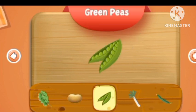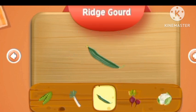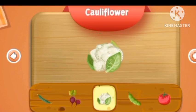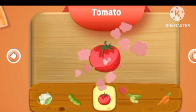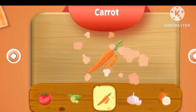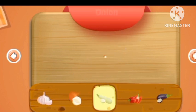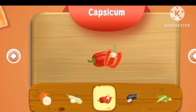Green peas. Leek. Ridge gourd. Beetroot. Cauliflower. Cluster beans. So yummy. Tomato. Bitter gourd. Carrot. Garlic. Onion. Bottle gourd. Capsicum. Yum. Delicious.